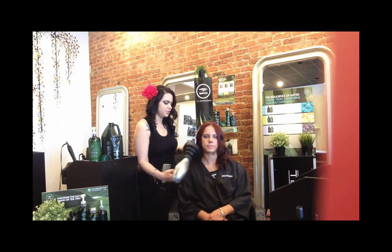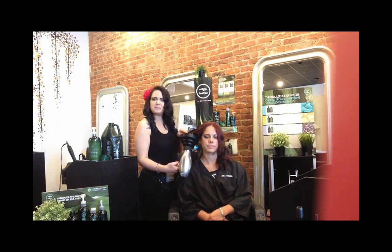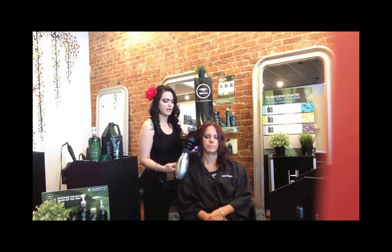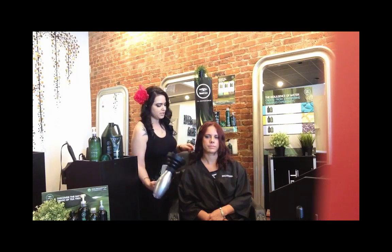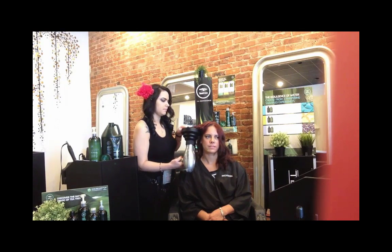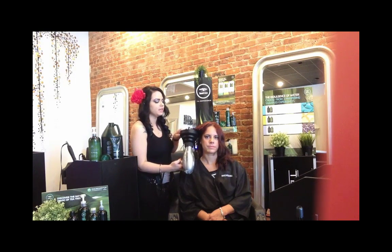And we're just going to continue to do this until our whole section is completely dry. So this might take a couple of minutes. We're just going to continue to use that chopstick so that we're not touching those hair strands, because we want to avoid all of that frizz. So I'm just using my chopstick to feed the hair so that my hair dries. And we're going to have these beautiful lemon twists by the time we're done. It's going to fall so perfectly that her natural curl is just going to flow.